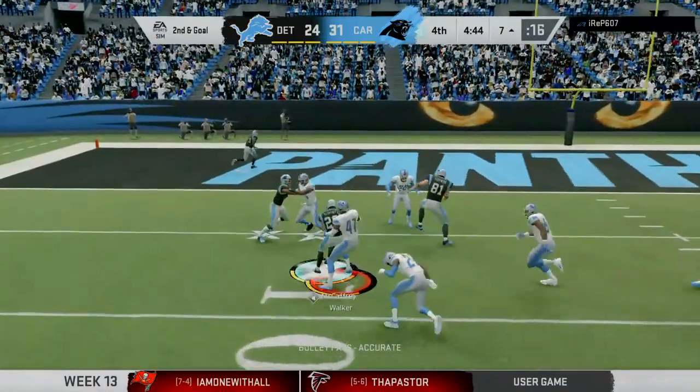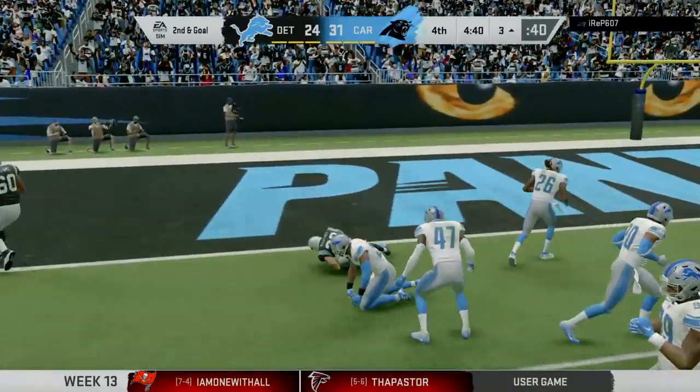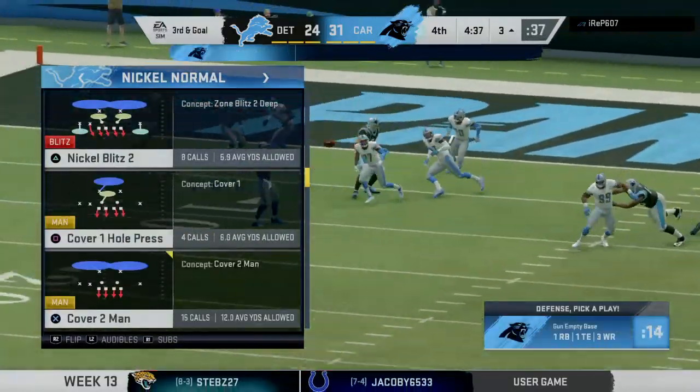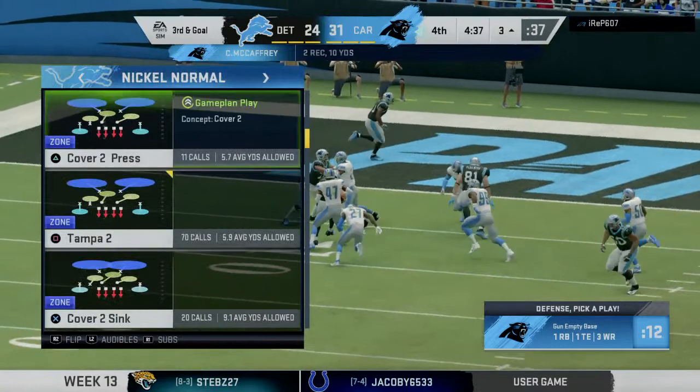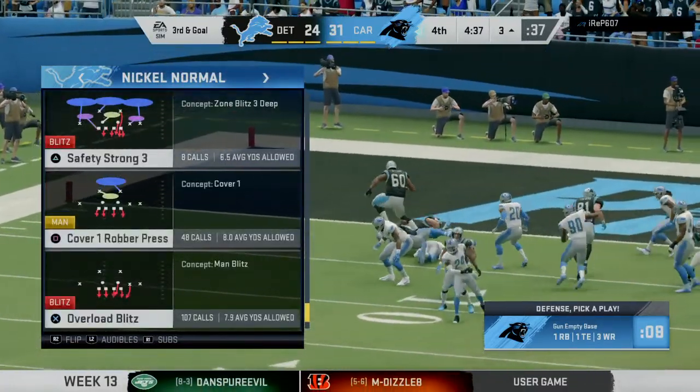Greer. He'll get this to McCaffrey out of the backfield. He gets this down to the 3, but no further. Brought the great move out of the bag, but couldn't do a ton with it. That time the completion goes for 4 yards, and we're set up with a third and goal.